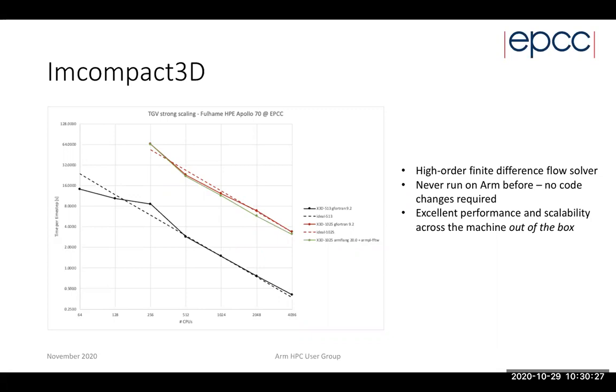These lines here are for two different test case sizes, 513 cubed and 1025 cubed, running with the GFortran 9.2 compiler and the ARM Flang 20 compiler. And as you can see, it runs across the entire machine up to 4,000 cores, exhibiting perfect scalability and excellent performance.